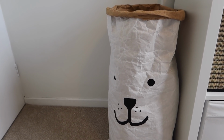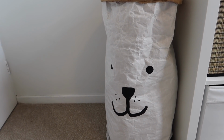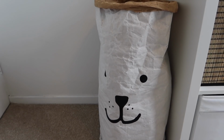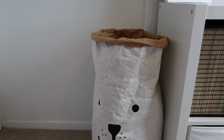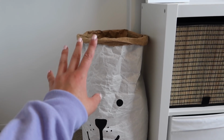It was a long time ago now, even before Daisy was born. And again, it's got a little bear face on it, and I just thought I would repurpose it, and it's got loads of little stuffed teddies in, so the kids can come in and out of here as they please, and they share teddies, and Stan goes in there and gets one that he wants to sleep with that night, and so on and so forth. And it's just handy to have it there in the corner, and it keeps everything organised.